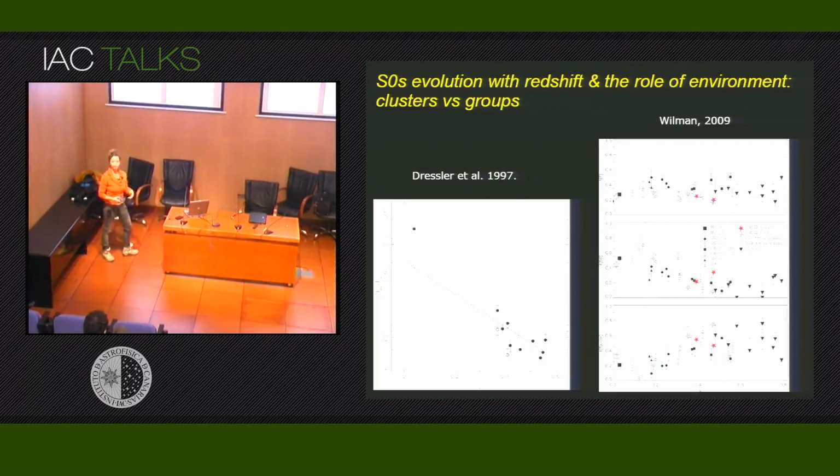subsequently, Wilman in 2009 showed that this relationship between fraction of S0 and redshift can be found also in groups. Here you can see the fraction of elliptical with redshift in groups is almost constant, while the fraction of S0 decreases with redshift and the fraction of spiral increases. And a group environment is somehow better for mergers between galaxies, since the velocity dispersion of stars inside the galaxy is around the same value as the dispersion of the galaxies themselves inside the group.